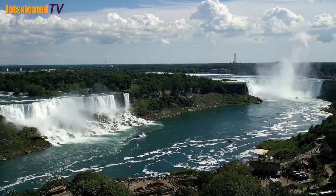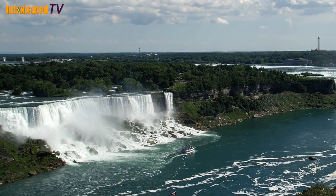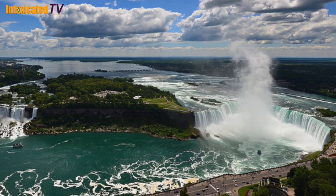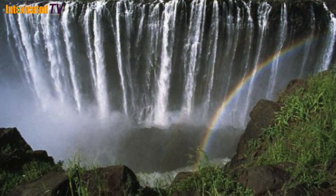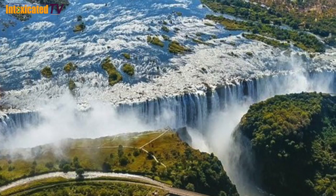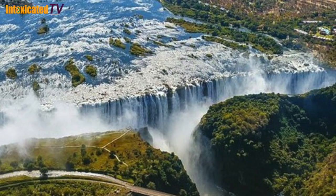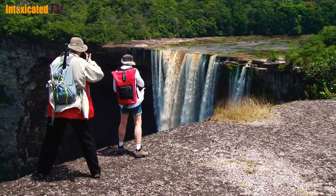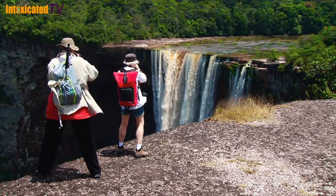The falls is about 4 times higher than Niagara Falls, on the border between Canada and the United States, and is about twice the height of the Victoria Falls on the border of Zambia and Zimbabwe in Africa. Kaieteur Falls is a major tourist attraction in Guyana and a must visit.